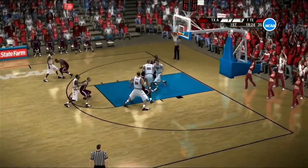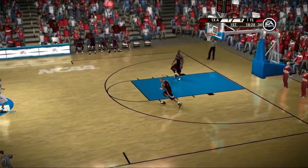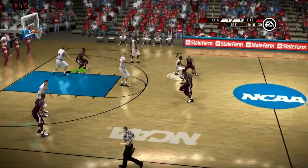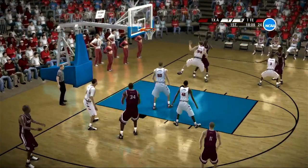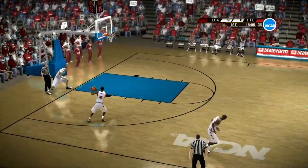From way outside, he nails the bucket. Trying to feed the low block. A lot of good things happen when you bring the ball down to the inside. Turnaround jumper. The Aggies have got to continue to get him the ball. He's on fire.